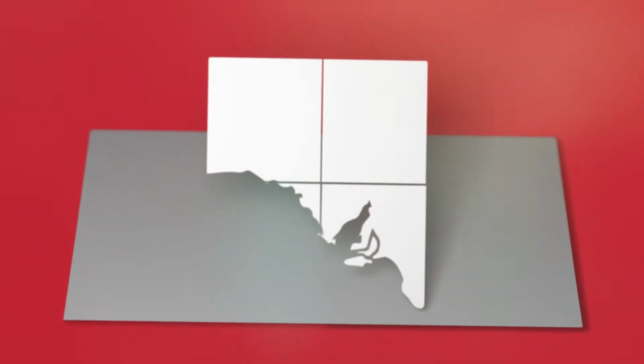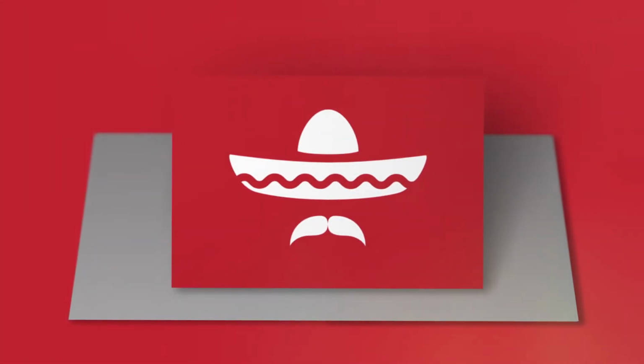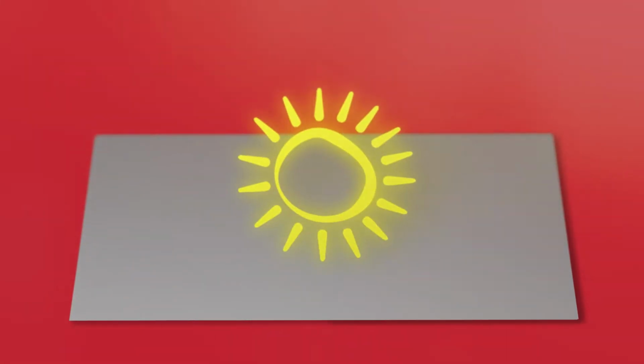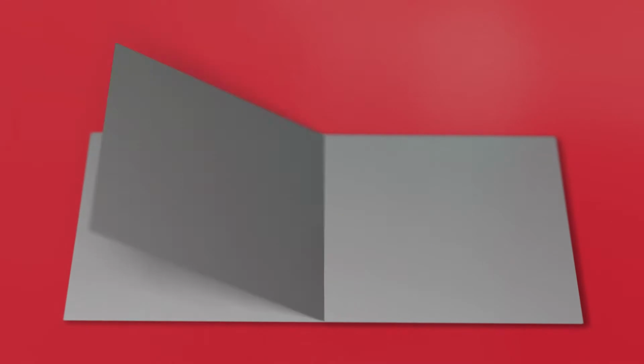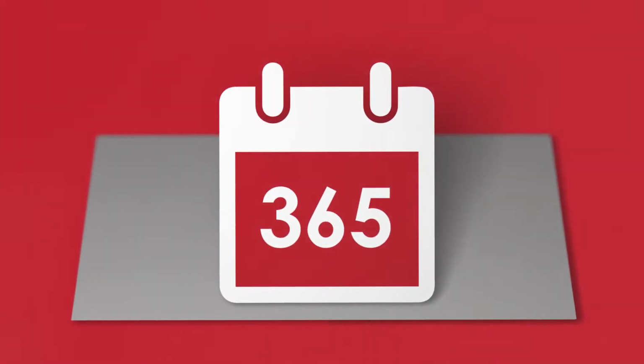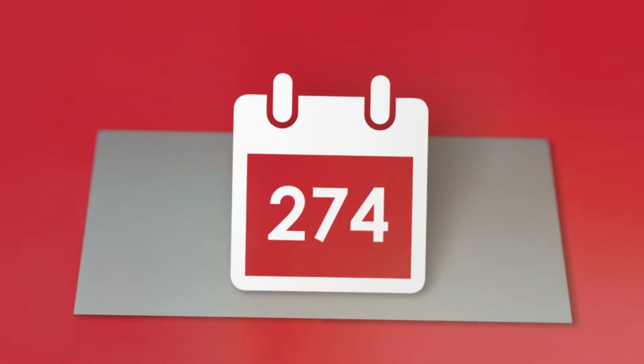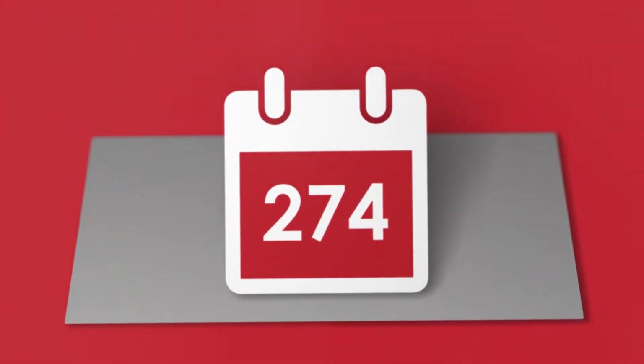Well, to understand that, you should first understand this. South Australia, often referred to as Australia's answer to Mexico, has one of the highest luminance ratings in the world, meaning we get a whole ton of sunlight over the year. In fact, out of 365 days, South Australia gets an average of 274 days of full sunlight. Do you know what else we have? An extremely volatile electricity market.